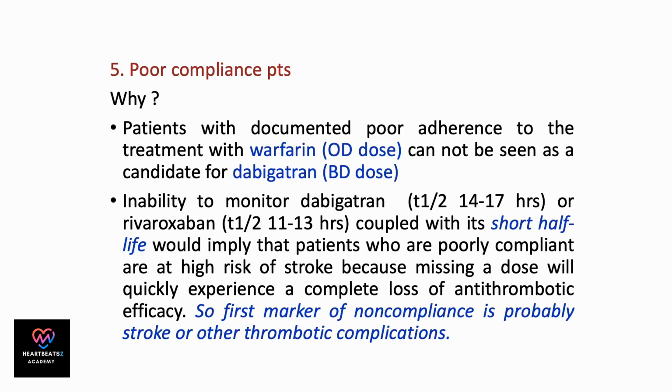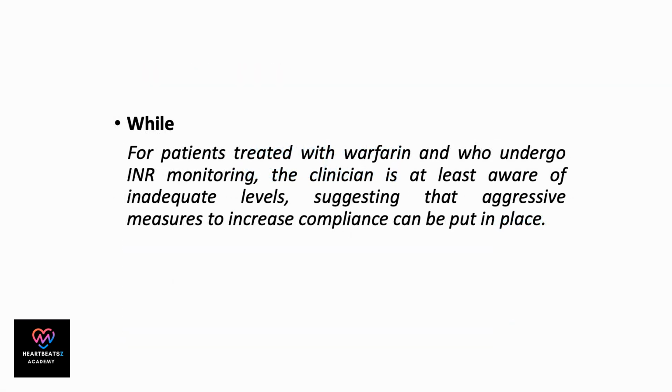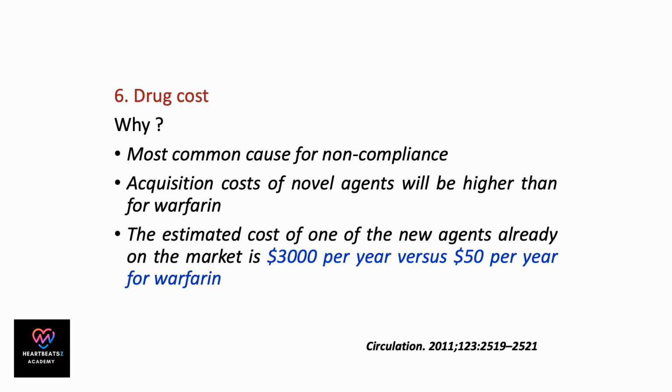Patients with poor compliance to warfarin treatment are not suitable candidates for dabigatran due to its twice-daily dosing and short half-life. INR monitoring for warfarin-treated patients helps ensure compliance and allows clinicians to take aggressive measures if levels are inadequate. The cost of novel anticoagulants is significantly higher than warfarin, which can impact patient compliance and accessibility.